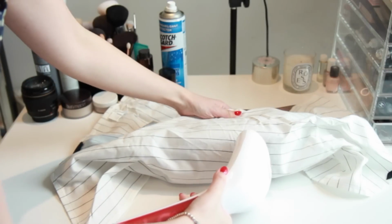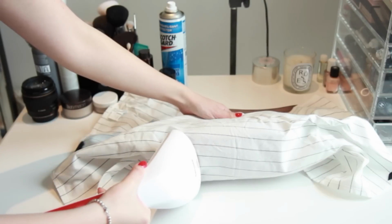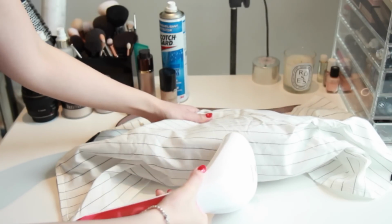I didn't have a pure white one, so I used a striped one, but it's always best to use a white one if you can. And then lightly go over the area with a steamer. It's really important to go slowly here and keep checking on the item as well.